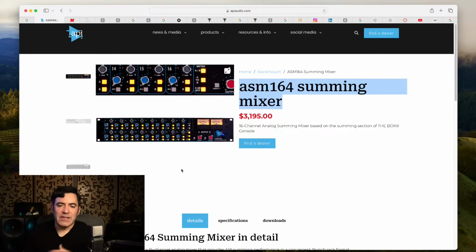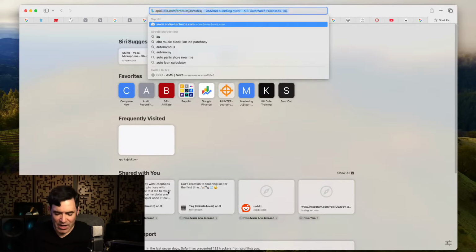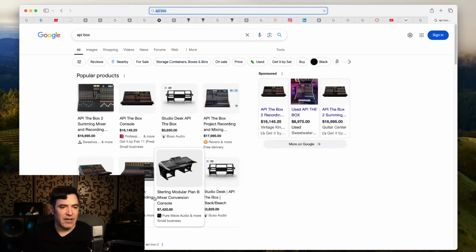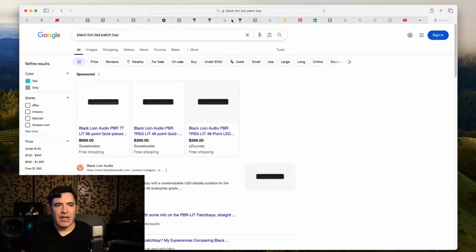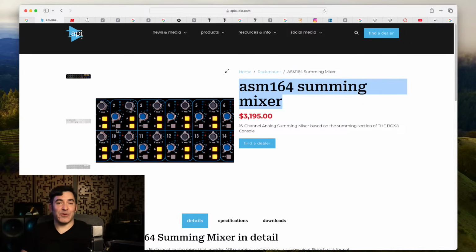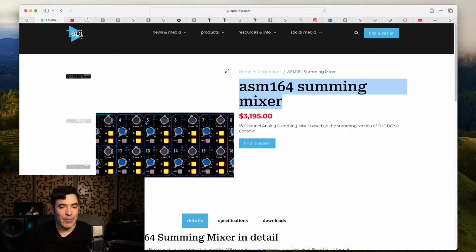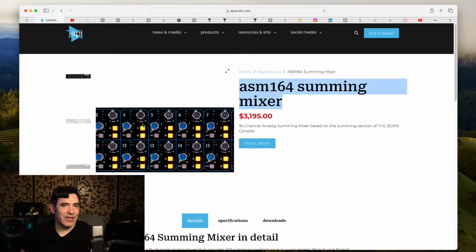Now, it's basically the box console, which I think costs probably like $16,000 or more. I'd have to double check what the API box console is going for these days. Let's see. Yeah, starting $16,000, $17,000. It's basically a version of the box console, but without any of the EQs or faders. It does kind of have faders. You actually have these little pots on here that are faders and little pan pots as well. So it's almost like a mini mixer where you can mix with potentiometers rather than faders. And it has two different buses that you can assign things to. So there's an A bus and a B bus.